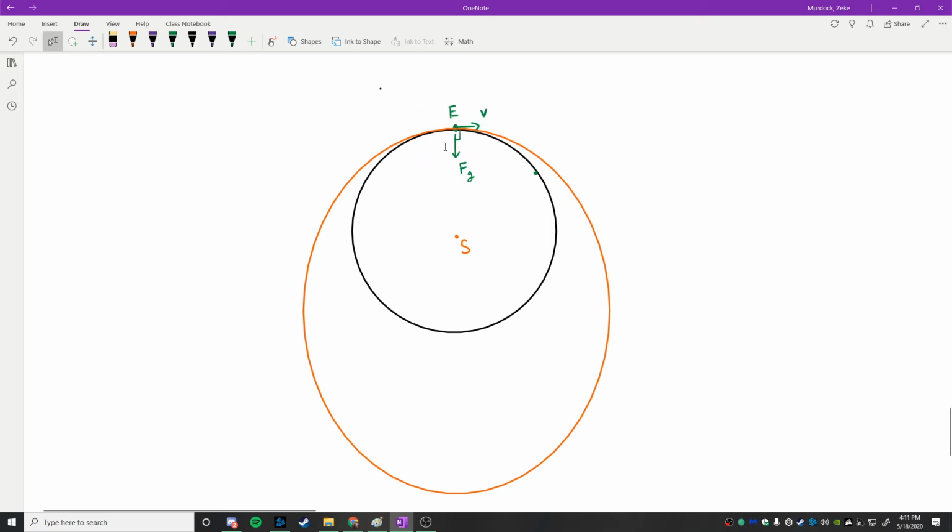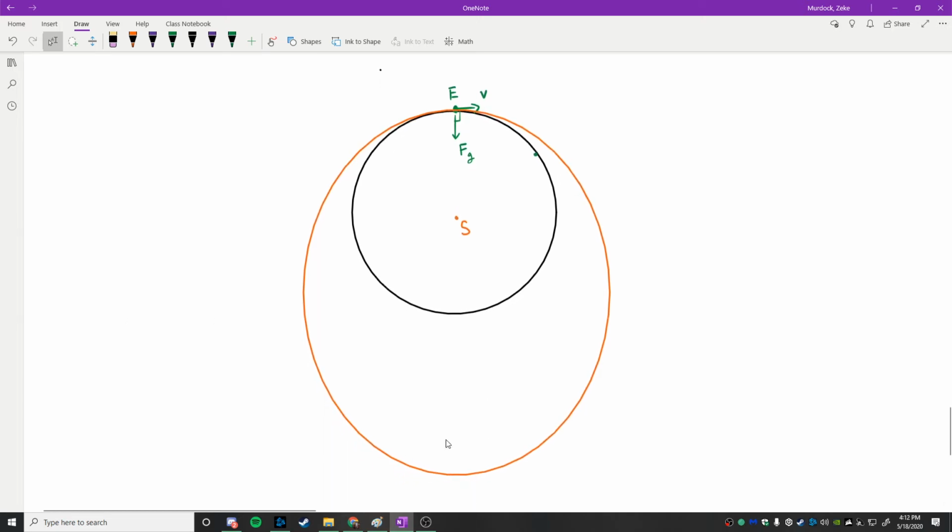It wouldn't change how far away from the sun it is on this side, it would change how far away from the sun it is on this side. Does that make sense?